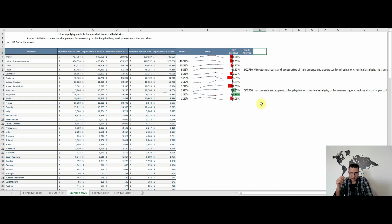And we see that in 2020, the total imports shrunk by more than 10%, bringing the absolute values to almost $790 million, with the United States, China, and Japan representing the top three trading partners. But we have others like, I don't know, Germany, the United Kingdom, or Singapore, just to name a few from these top 10 trading partners.